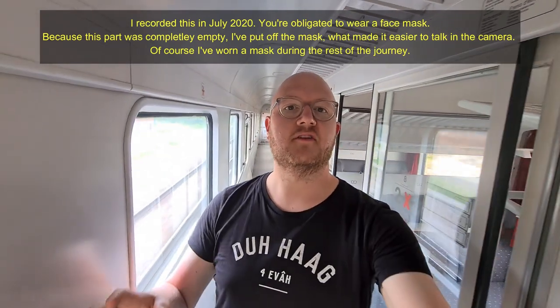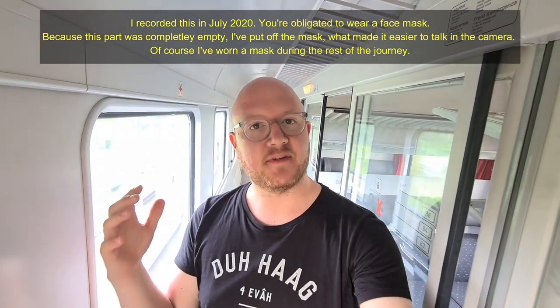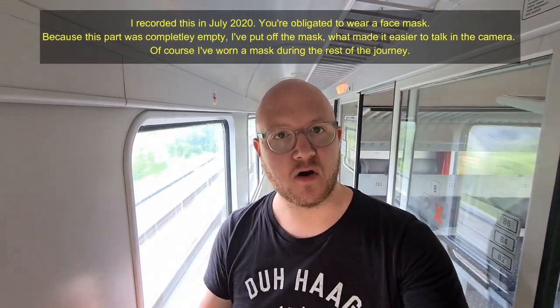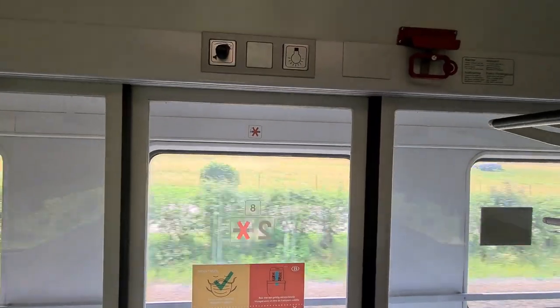So we're almost in Luxembourg now. The last carriage is completely empty, so I can give you a small tour of what you find on most of the second class accommodations in these trains. I will show you all the other accommodations as well, very briefly. But you find these accommodations the most. Let me close the door, so it's a little bit more silent.